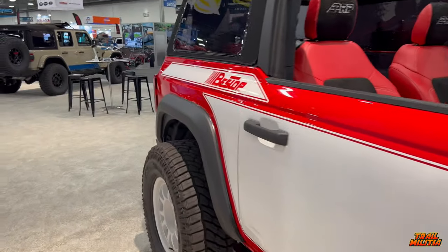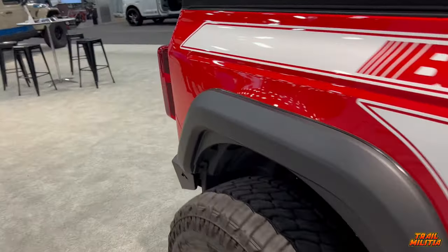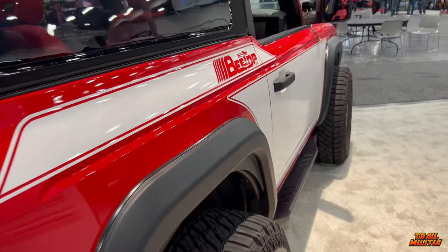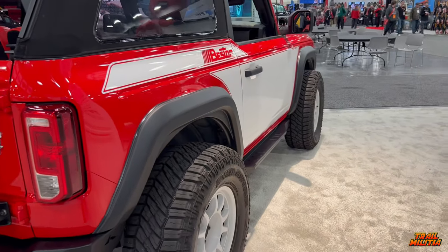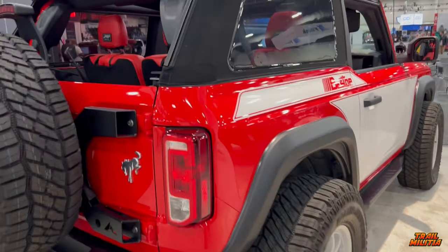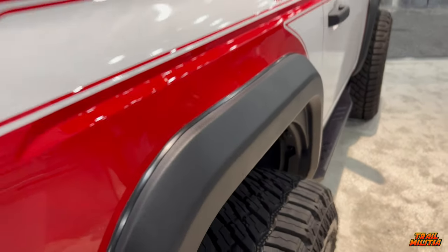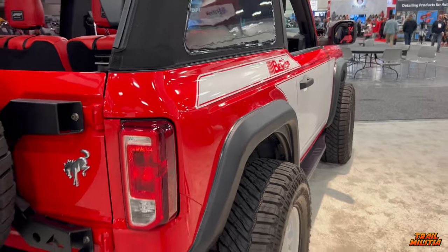But again, I just wanted to showcase these fenders for all the people that are modifying their Broncos. These fender flares are sick. Like anything else, some of the other ones, Bushwhackers, those steel ones, they just don't look good. But these? Hell yeah.